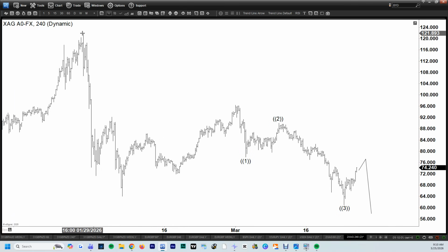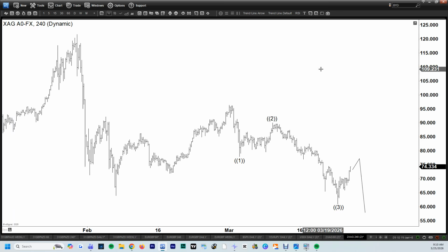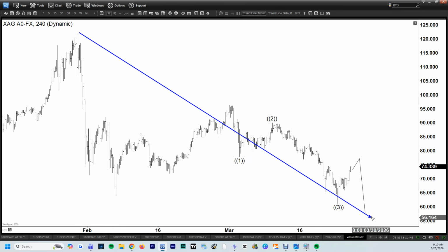If you look at the structure of silver, this is the all-time high in silver, 121. Now the long-term structure still remains bullish, right? Because it makes a new all-time high. There's no reason to believe it has started to peak or top out and then pull back. So we can consider this entire pullback as corrective.